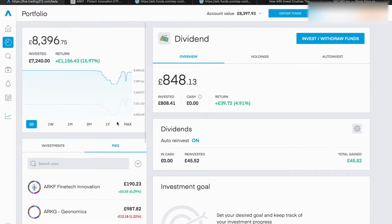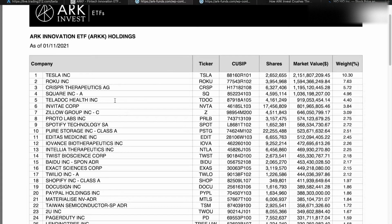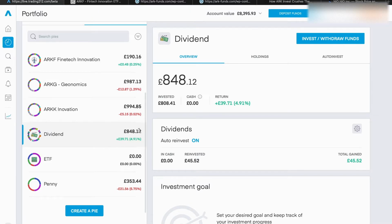Okay, so to start off with, you can do this in two ways. You can either set up your own pie by creating a pie, searching for each of the companies, finding out what they are, and allocating the percentage of what that company holds in their investments. Or there are some people out there who have already done this for you. So you can go on to Trading 212. Unfortunately, the website doesn't offer it, so just open up the app and you can go through it that way.